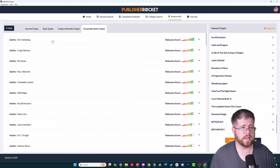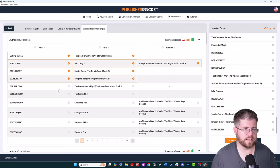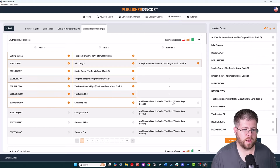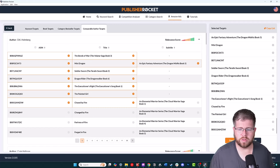And last but not least, you can actually get a list of comparable author targets. And the first one I'm really impressed with here is D.K. Holmberg. The reason I'm impressed by that is because with D.K. Holmberg, any keywords related to his books, I found do really well for my specific series. For this specific series, D.K. Holmberg seems to be one of the best ads that I'm able to create. So I would definitely want to add his name here and list pretty much every single one of his books as something that I would want to target, because I know from personal experience that these books tend to do really well. And then once again, you can copy the list, export the list, however you want to do things.